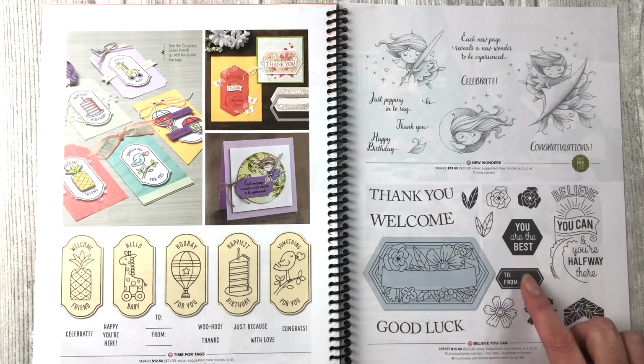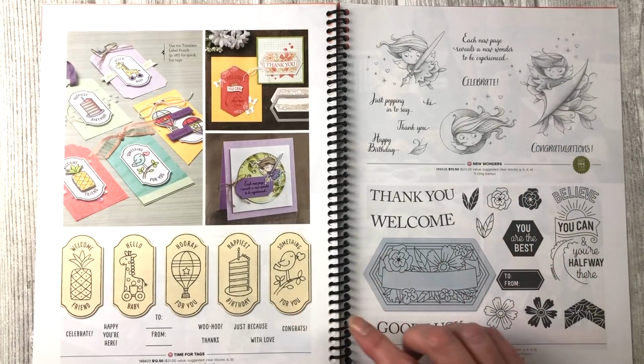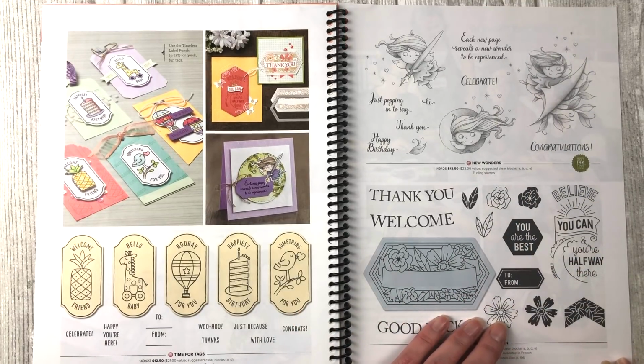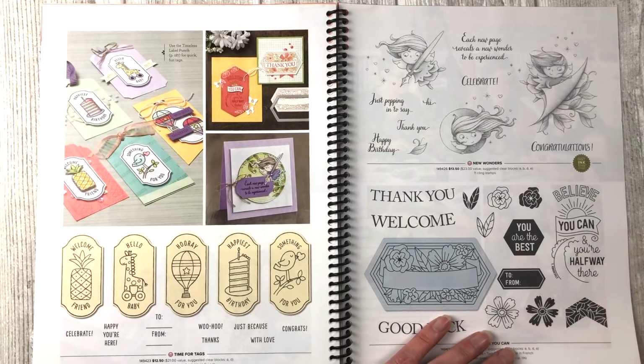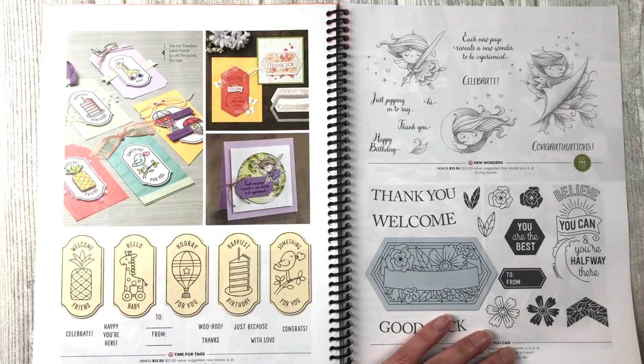Okay, so here you can see all the rest of the host sets. So these are all the different sets that you can earn with your Stampin' Rewards. Now, your Stampin' Rewards are not just limited to these host sets, so if you don't want any of the host sets, that's fine. You can use your $15 in Stampin' Rewards or whatever you earn in Stampin' Rewards to get anything out of the catalog, anything that you want.